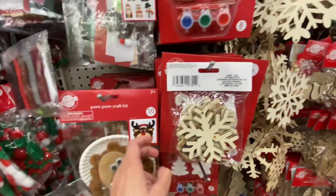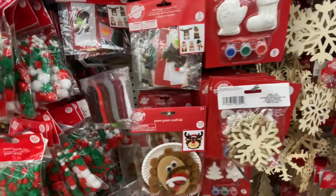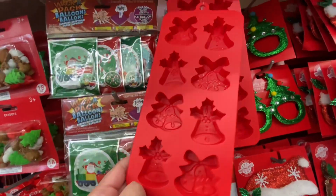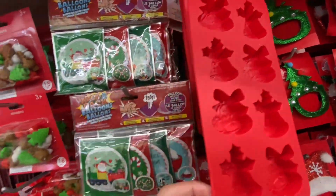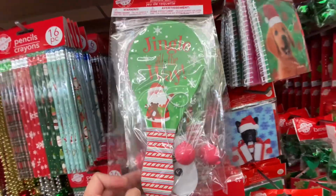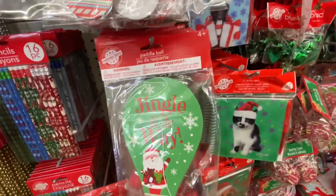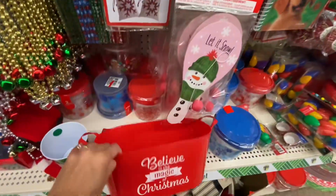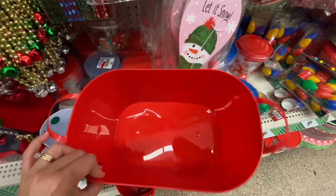Then we move over to the dollar crafts. My daughter wanted to look at them. She always wants to get the crafts here. I love this mold. I feel like you could freeze orange juice and make cute mimosas with that mold. I might go back and get that one. This is another little stocking stuffer idea.